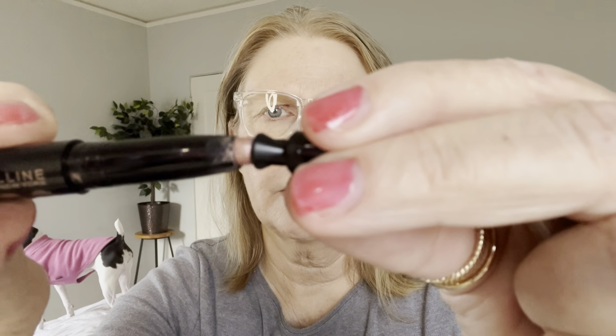So see, it's very dull, which was great for putting it on as a primer and or shadow, but let's see. I'm gonna put on my glasses so I can see what I'm doing here. So that's what the sharpener looks like. I don't want to get carried away. Just put out a little bit.